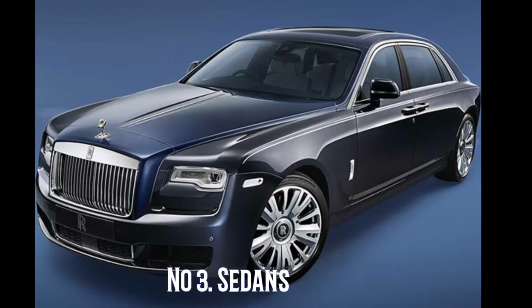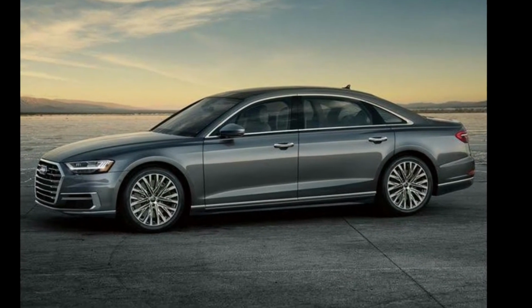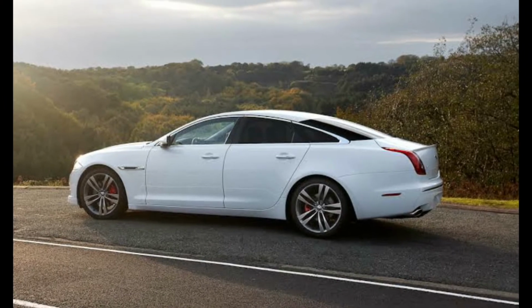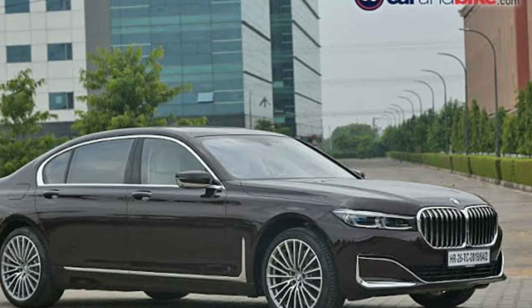Number 3. Sedans. Sedans are one of the most luxurious cars of all time. Normally, there is a problem finding out whether it's a sedan or a coupe. Sedan generally means a 4-door car with an engine in front and a trunk in back.